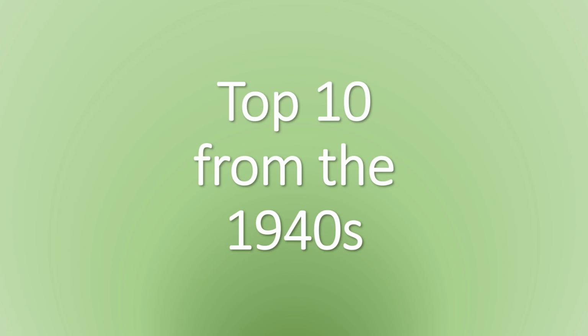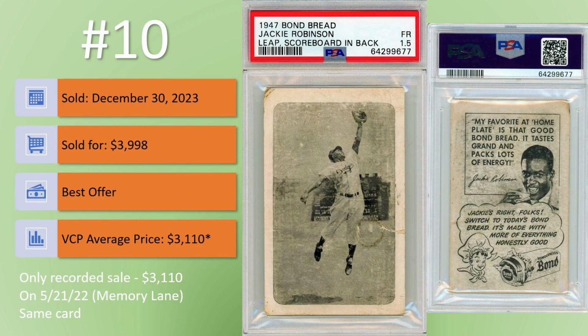Coming in at number 10, we have this 1947 Bond Bread Jackie Robinson. Now, this is the version where he's leaping with the scoreboard in the background, and it's in a PSA 1.5. This card sold on December 30th for $3,998. It was a best offer. The current VCP average price for a 1.5 is $3,110. And that's from the only recorded sale in VCP's database back in May of 2022 through Memory Lane, which happens to be the same exact card that, according to eBay, sold on December 30th.